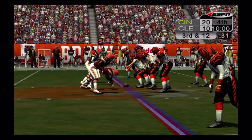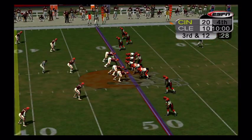Third down, empty backfield. One more quarter, D. One more. Down.